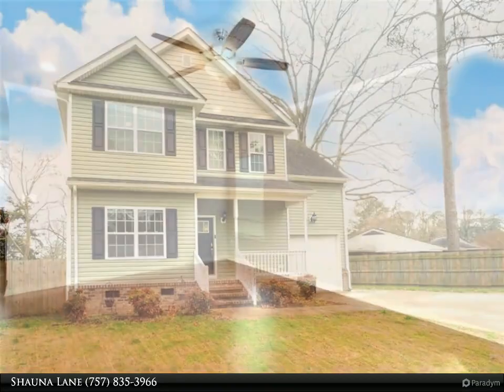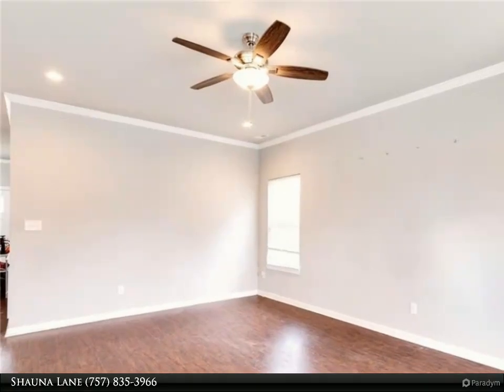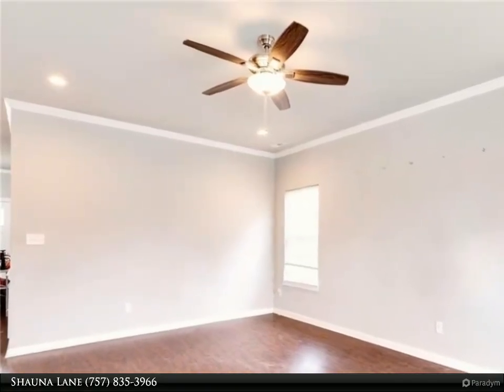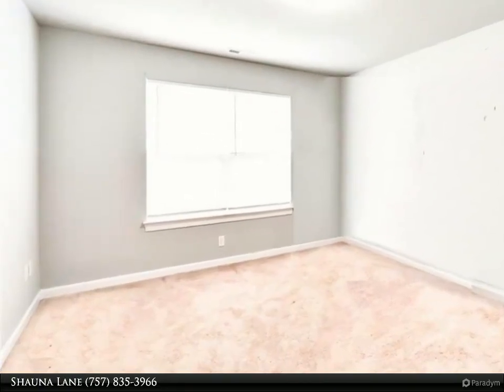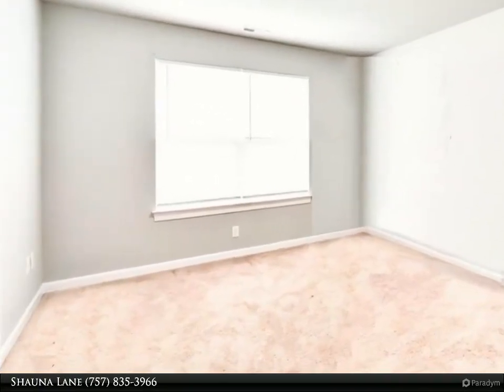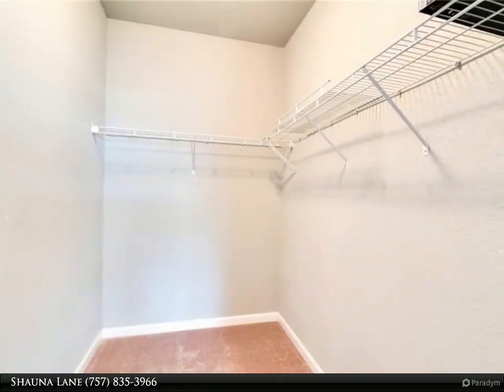Home tucked away in the heart of Norfolk, that offers 5 bedrooms with 3 full baths. An open contemporary floor plan with beautiful LVP flooring, dining room with custom chair railing and crown molding. Beautiful gourmet kitchen with upgraded cabinets, granite counters and stainless steel appliances.